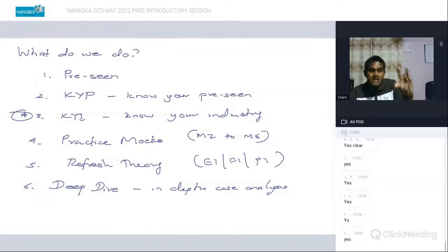We will look at the scenarios. We will look at what are the possible questions. So you need to have a pen and paper ready to scribble on your pre-seen. Take down whatever the possibilities. Take down the options. Take down the discussion points. So by the end of the pre-seen analysis, which is the first 2 weeks, you will have scribbled it everywhere, because we'll be doing an in-depth analysis on the case study starting from Sunday, right?